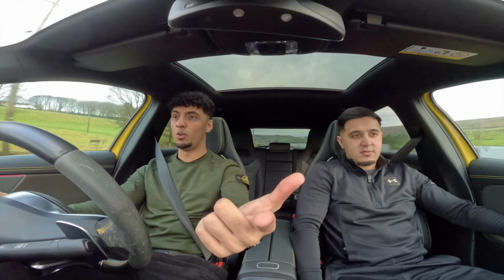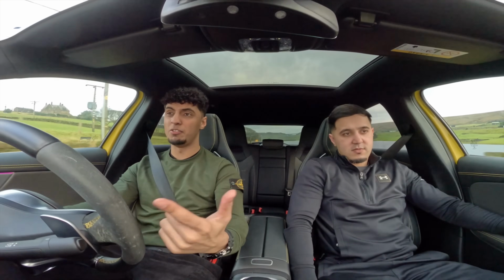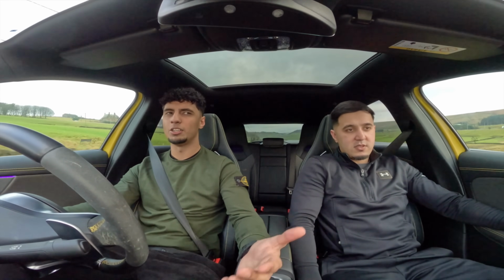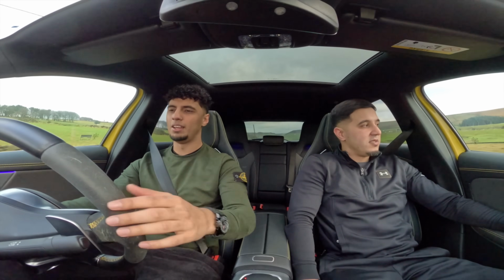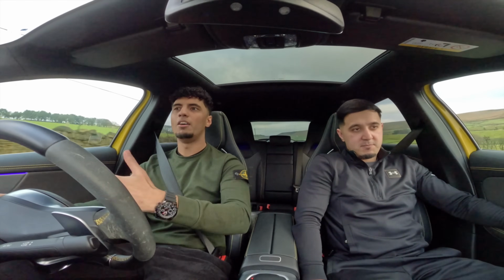Obviously, you people will know that more, if you're AMG people, or if you've had an A45 or remapped the car, what problems come with it? Because at the end of the day, it still is a 2-litre engine. It's a small engine, you know what I mean? So how much can you actually squeeze out of it without really having any problems?